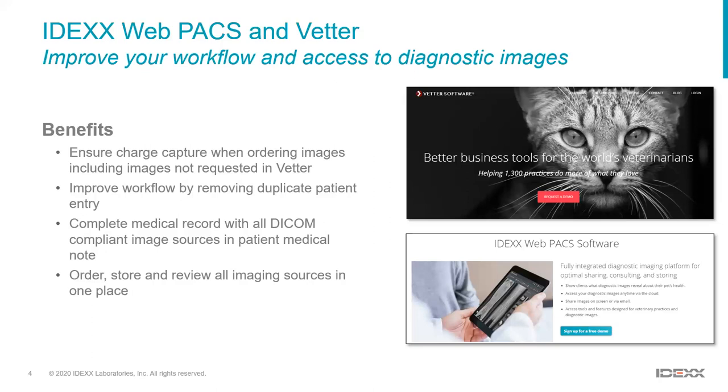And once those images are done, they're both available in WebPACS as well as directly from the patient's electronic medical record in Vetter. Speaking of the EMR, it does allow us to complete the medical record with all DICOM compliant imaging sources in the patient medical note. So within the patient's medical note, you can have all your diagnostics, including all your DICOM imaging modalities now as well. And finally, it allows you to order, store, and review all the imaging sources in one place.